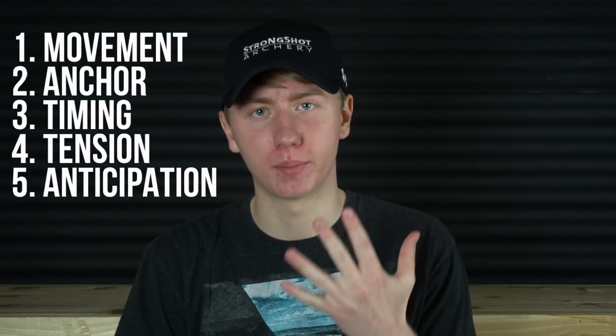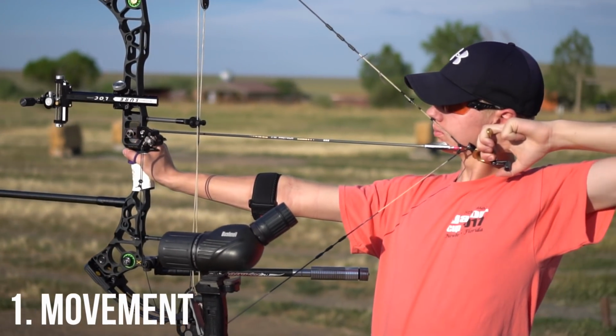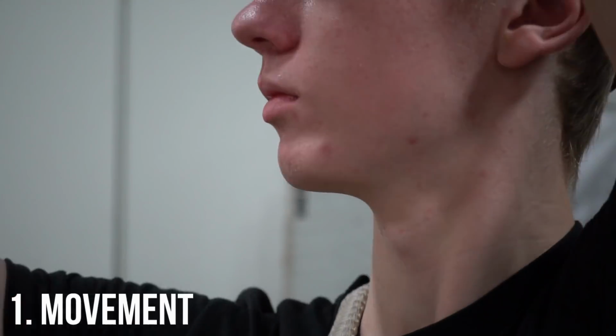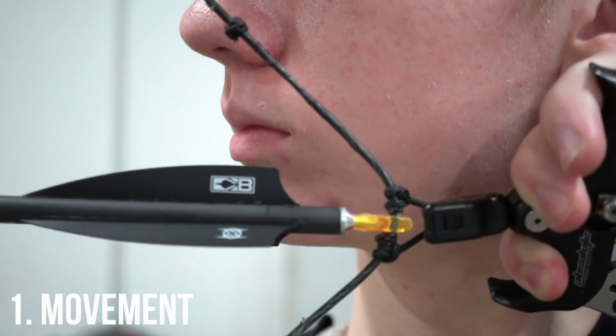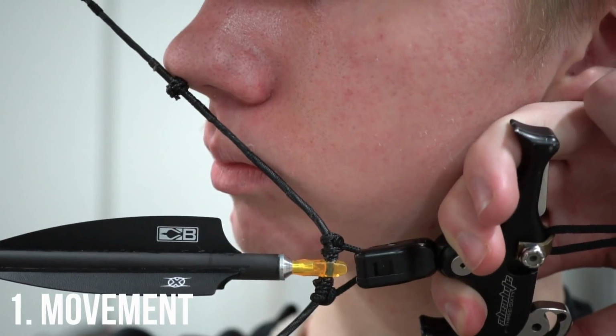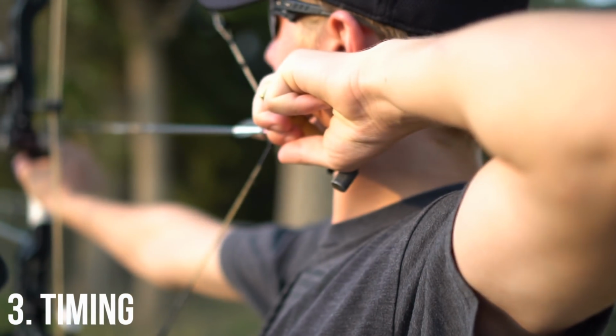Wow, okay, so that was a lot of information, so let's go over what we just learned. We talked about 5 factors: movement, anchor, timing, tension, and anticipation. Movement in the release is such a major factor because your release is one of the few places you have contact with your bow. So if there is any movement like punching the release or shaking as you pull, you'll be facing inconsistency that seems to be random. Anchor is just as important because if your anchor doesn't have security and consistency, you're going to be struggling with some sizable misses.